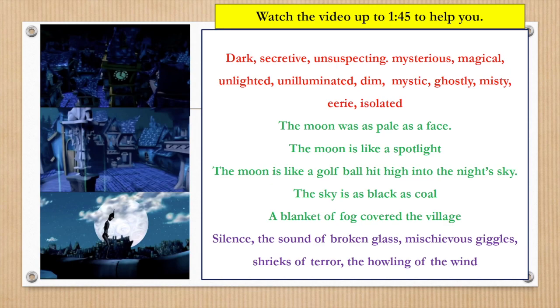Next up we've got some similes as well. So the moon was as pale as a face, the moon is like a spotlight, the moon is like a golf ball hit high into the night sky, the sky is as black as coal and a blanket of fog covered the village.